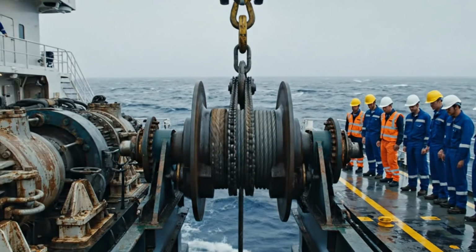Visibility collapsed as the silt bloomed. Stop the pumps! Hold steady! The priority was a slow, controlled recovery to prevent a snap. Stop! Stop the winch now! The sudden complication required immediate action. Any uncontrolled movement could snap the line. We have a code yellow. Repeat, code yellow. Secure all pumps.